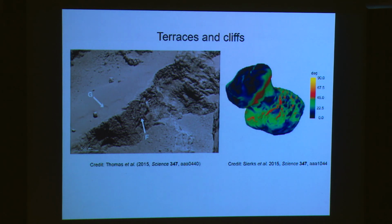What's the height of this cliff? This one that you see here is about 100 meters. And it would correspond to this red thing that you see here. The Hathor cliff is almost a kilometer high. So these are large structures. And they look very impressive to the eyes.